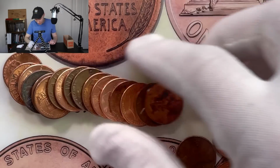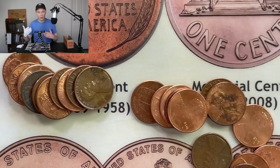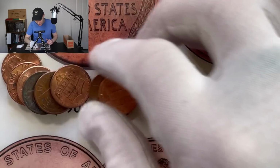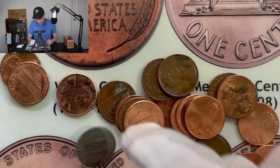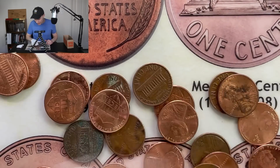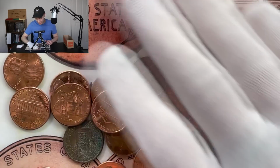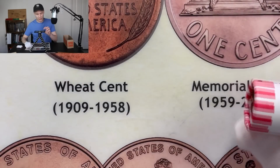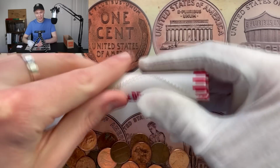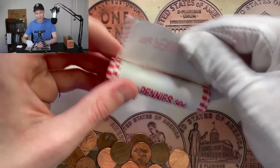I basically see that as the Canadian equivalent of a modern wheat penny. And then the King George VI I see as like maybe a 20s or 30s wheat penny. And then of course the King George V, well that's pretty much like finding an Indian head. They are extremely rare to be pulling out. But anyways, guys, that is a couple of nice Canadian finds on roll number 6. With that being said, let's get on into the next one.